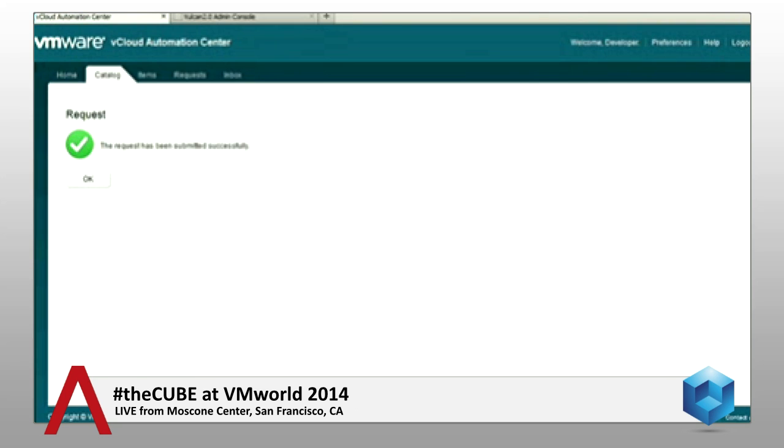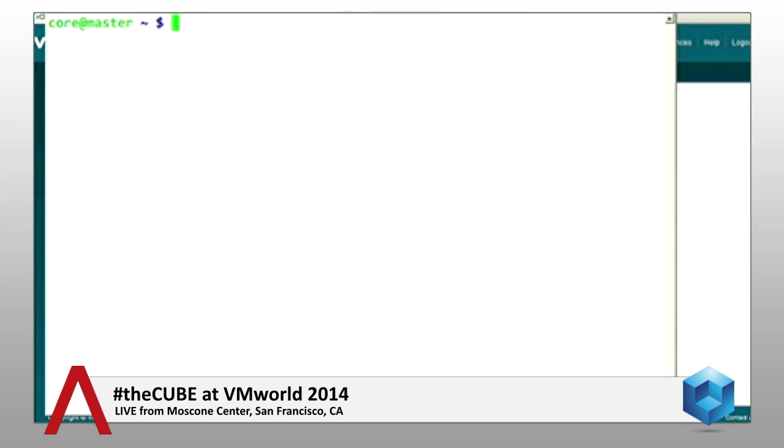And that request has been submitted successfully. Let's switch over and take a look at what the developer sees once the IT has provisioned a cluster. Oh, wow, a command prompt. Reminds me of my good old days as a developer. Yes, it does. Yes, we did have command prompts back then.